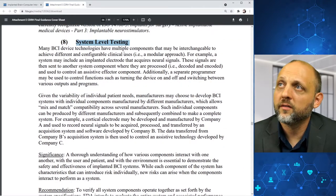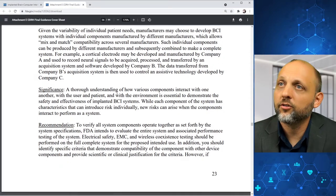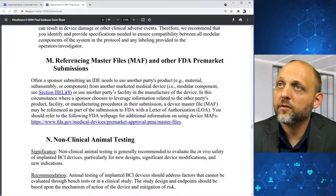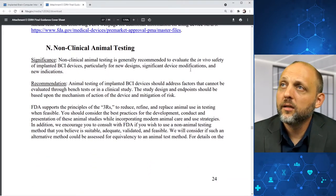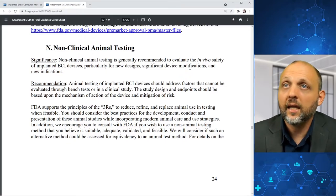They think it's important for devices that have multiple components that may be interchangeable to achieve different and configurable clinical uses. They think that it's important that you have this system level testing of the interoperability of the components. So in here they talk about mix and match and some considerations for that. And in whatever configuration you would recommend the use of the device, FDA wants you to evaluate the entire system. And here they outline a couple of the key things that they want to see. And then in terms of referencing master files and other FDA pre-market submissions, here is a link and some detail. In terms of non-clinical animal testing, it's generally recommended to evaluate the in vivo safety of implanted BCI devices, particularly for new design, significant device modifications, and new indications.